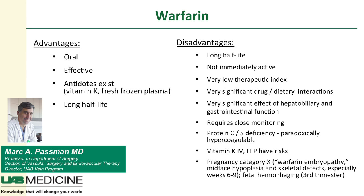Because of the complex dosing with warfarin, it's not immediately active. It takes a bit of loading and adjustment, and it has some significant drug and dietary interactions, which can make the dosing somewhat temperamental. It's also important to understand that it requires close monitoring, and if there is a medication change in a patient, they may need additional INR checks.